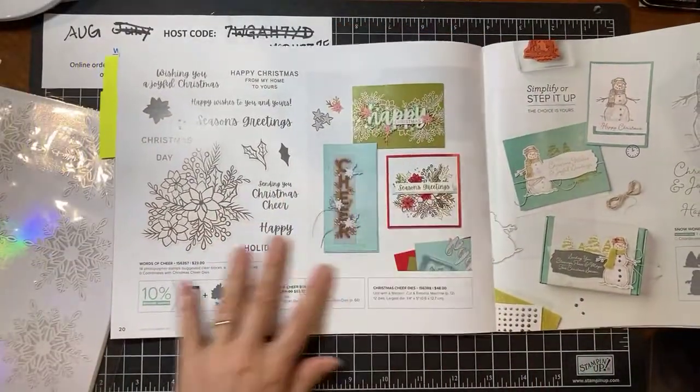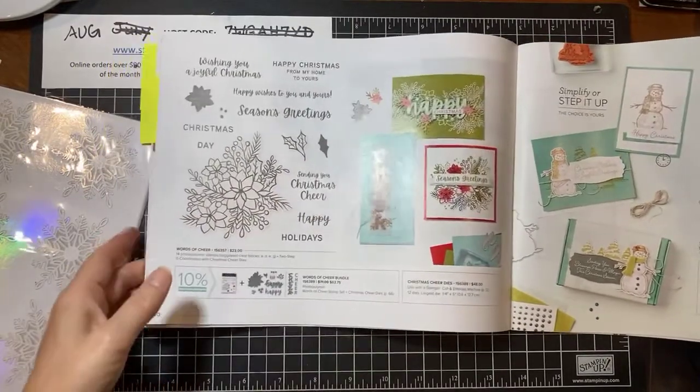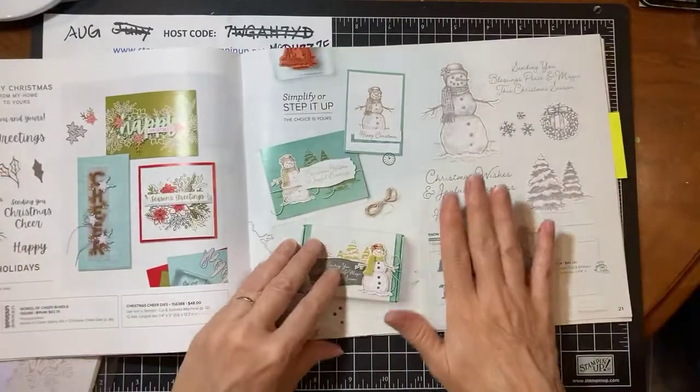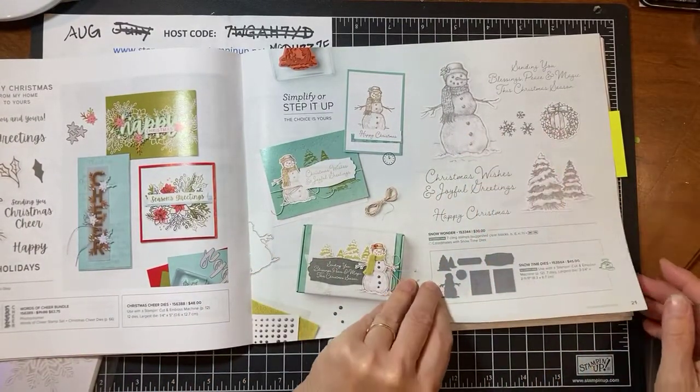There's a fun one called Words of Cheer, and the words can go in different directions. This was a returning favorite from last year. This snowman is super cute.